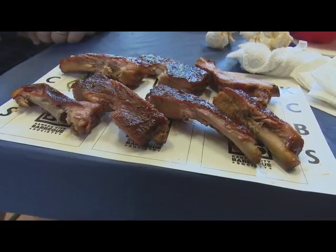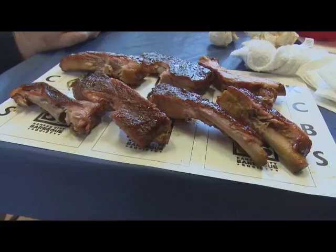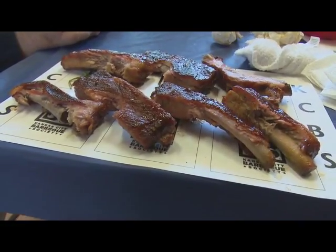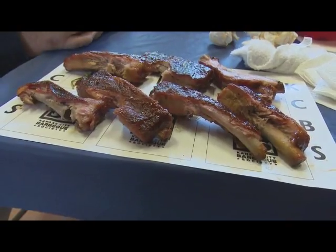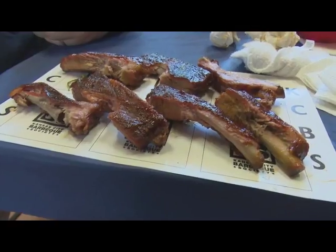All in all, I thought they were real good ribs. Three that I thought were absolutely outstanding. One I didn't like the flavor on. I believe it was this one. It was a little tough. And this one sort of had a strange flavor, too. But all in all, they were pretty darn good ribs.